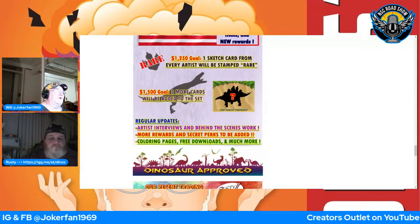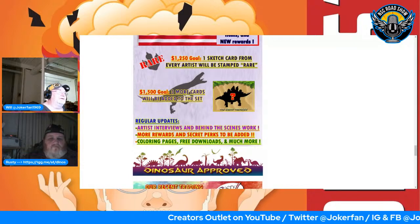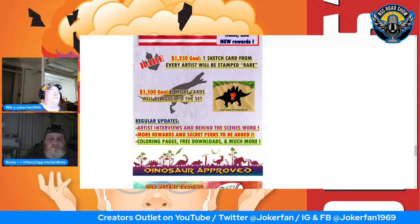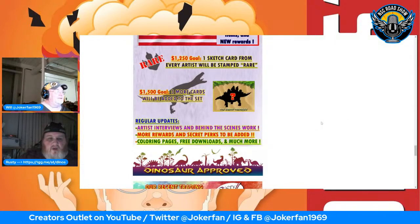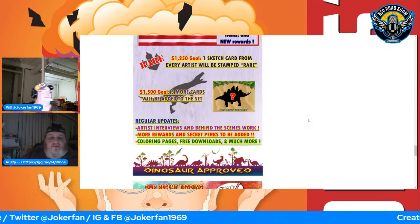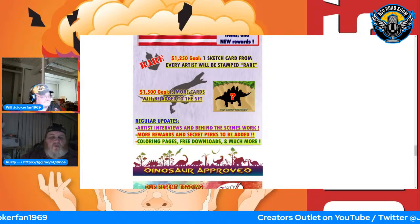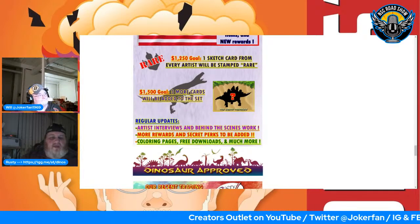And then three more cards will be... I can't read the print. I've got to go to the other page. There'll be three more cards added to the set. So basically, okay, there we go. Yeah, so basically, it'll wind up being a larger set as time goes on.